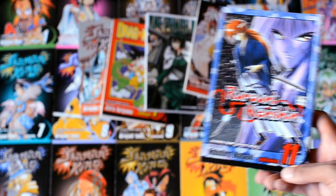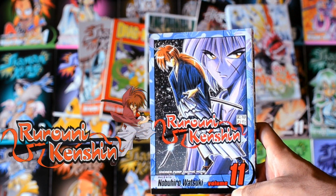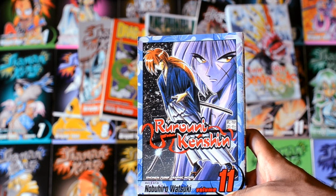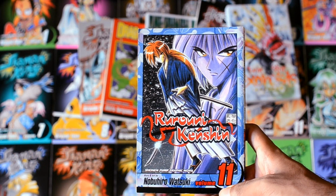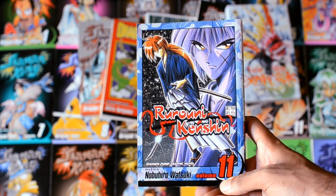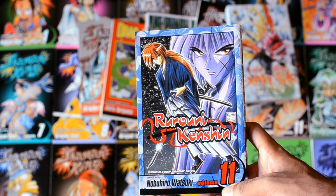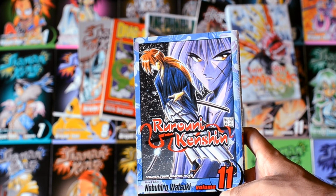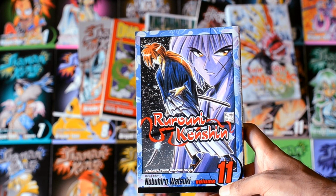Scraping in at the top 5, we have Volume 11 of Rurouni Kenshin, and I believe the same exact volume made it on my first list. Again, I don't remember the position, but it's still a really dope cover to me. Rurouni Kenshin is an incredible work. It is my favorite manga, for those of you who don't know. It's my number one favorite of all time, and I'm currently in the process of rereading it for God knows how many times now, but I just love this series.